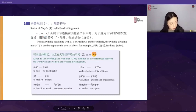Let's see some examples, okay? First one is here. Without the mark is piao, the initial p, the final iao, right? Piao means to float. But when we put the mark before it, then it becomes pi'ao. We know these are two syllables. So pi'ao actually means fur-lined jacket.